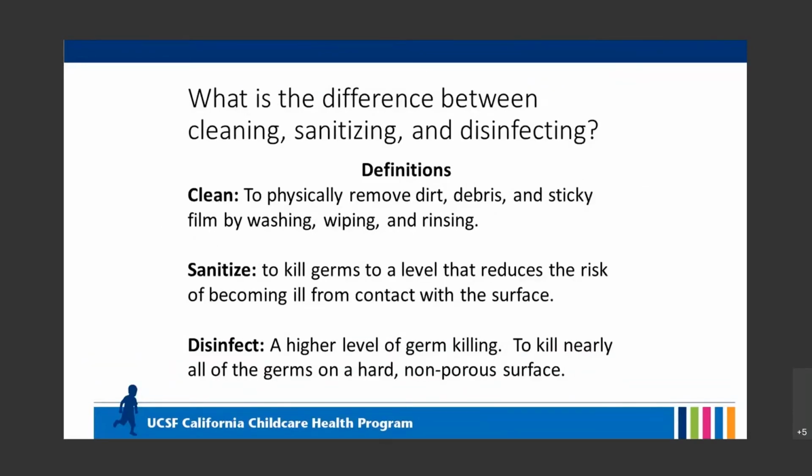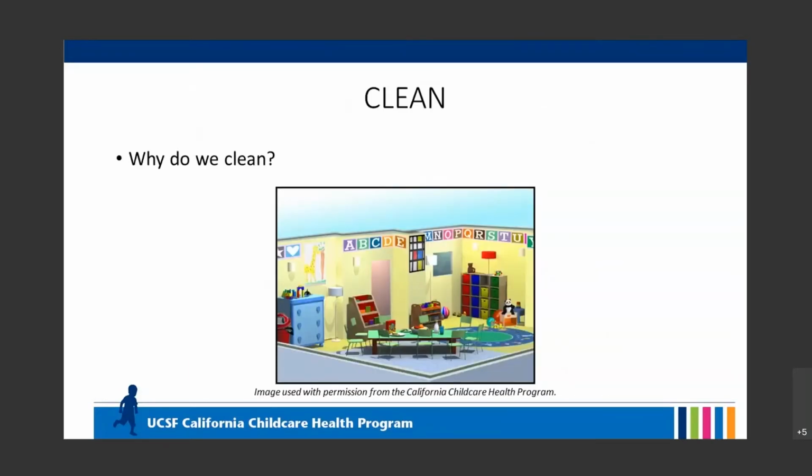So what's the difference between cleaning, sanitizing, and disinfecting? This might be a review. When we clean, we're just physically removing dirt, debris, and sticky films by washing, wiping, and rinsing. Just soap and water, detergent and water. Sanitizing is actually killing germs. So we're using something to kill germs to a level that will reduce the risk of becoming ill. And disinfecting is a higher level of germ killing, and it means to kill nearly all of the germs on hard, non-porous surfaces.